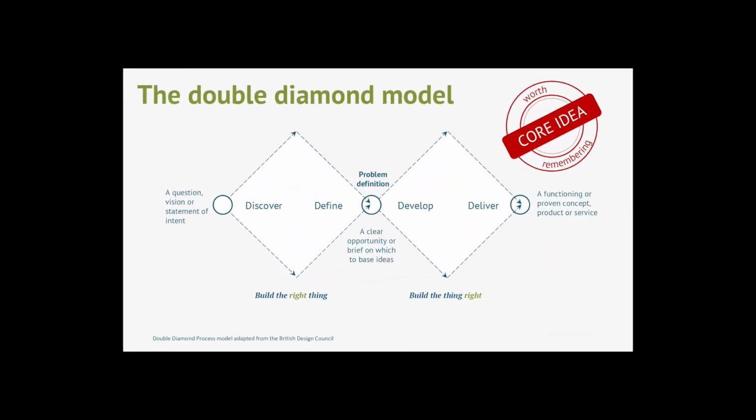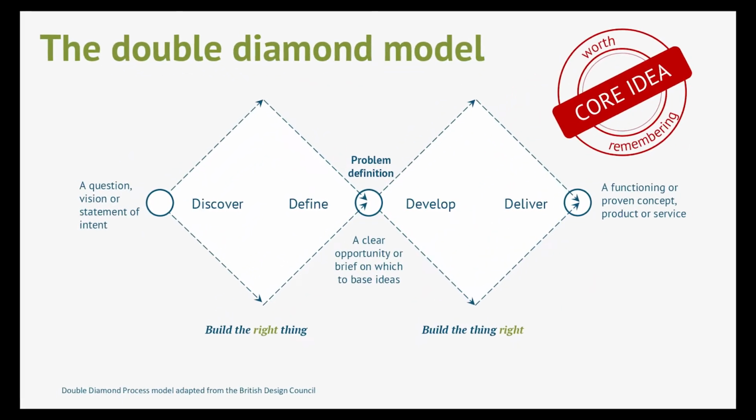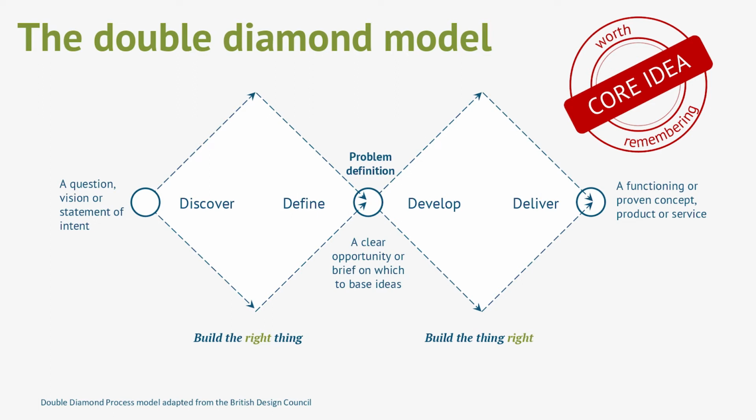One of the key elements in service design is the design process, and the design process has been modeled and shown in many different ways. One of the things that I go back to when explaining, because it's a quite straightforward example and model to explain, is what is called the double diamond model, which was created by the British Design Council. And basically what it emphasizes is that you have to build the right thing and then build the thing right.